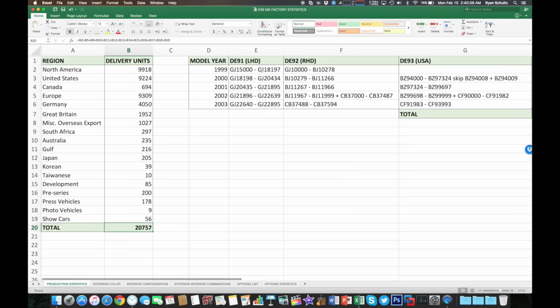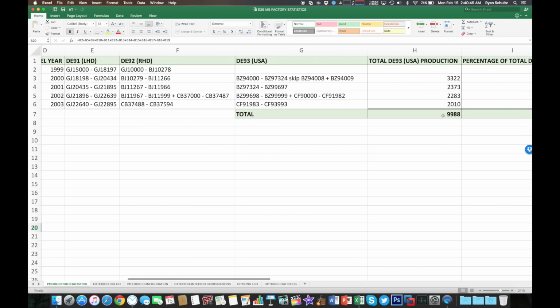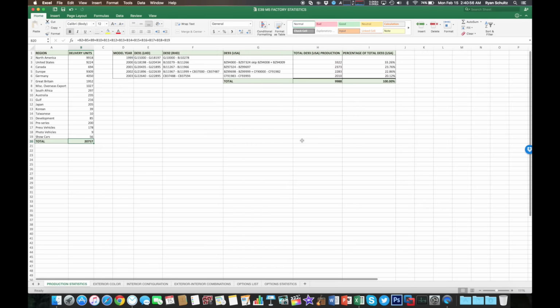So we got a breakdown by model year, VIN number, range. A lot of statistics here. So US production was 99.88. Even the percentage. In 2003, 20% of them were made in 03. The most of them were made in 2000, that being 33.26% of the market. As I warned you, very nerdy.